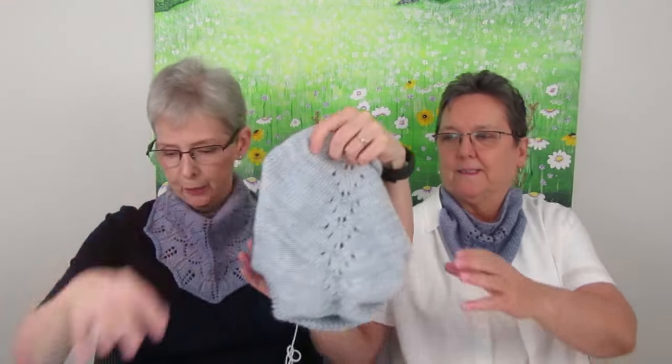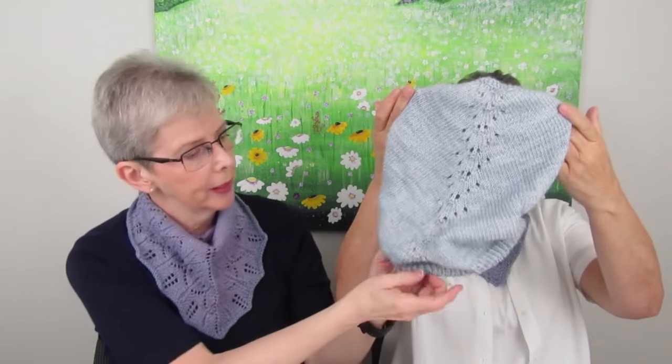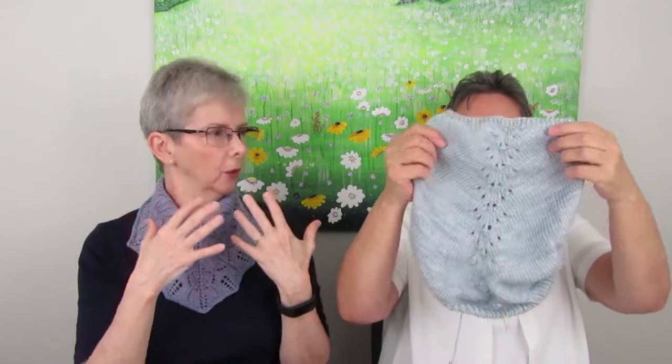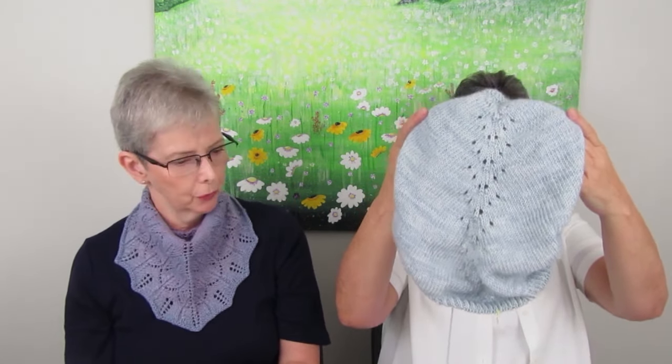Now I'm close to being done. I still have a little bit left. Wow, this yarn is beautiful. And I love this blue. I think it will be nice under a black coat, because guess what I have? A black coat. I also have a navy kind of coat, and it would be nice under there as well. I really like this pattern. Me too. That yarn's beautiful.